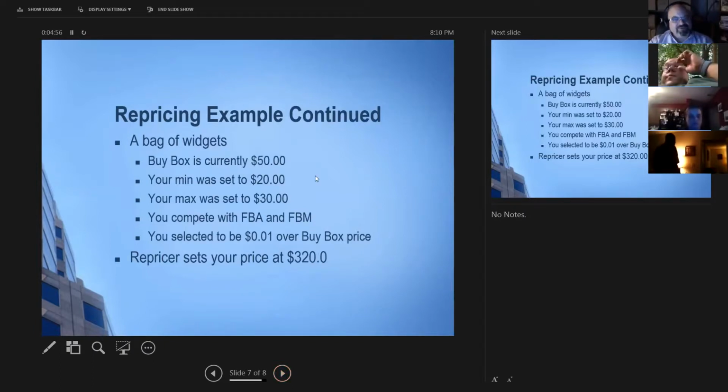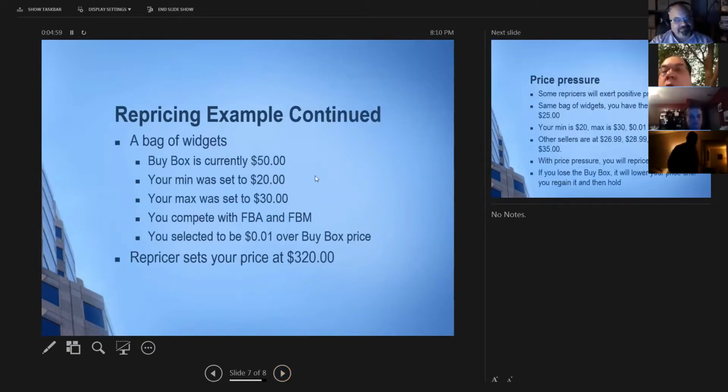On the flip side, if you set your maximum to 30, and the buy box goes up to 50, it's going to stop at 30 because that's your maximum, basically. I've got another typo there. $30 being your maximum, the repricer software should always respect your minimum and maximum. There's been a couple of instances with some software packages that haven't always followed that, which caused some issues, but in general, that's how they would work.